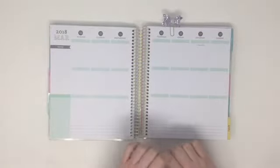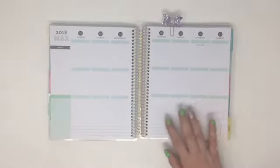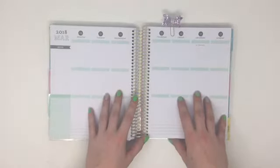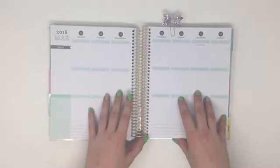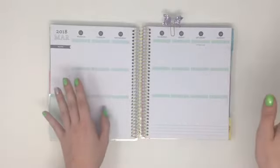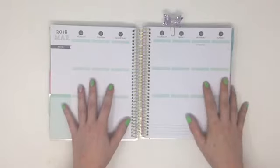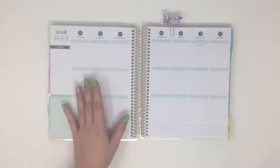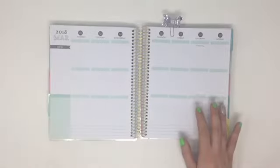This is coming to you a day late. I am back planning this week, which is for me kind of a bummer because I feel behind, but life happens, things happen, and I still need to decorate my planner. I am not going to write in this white space.